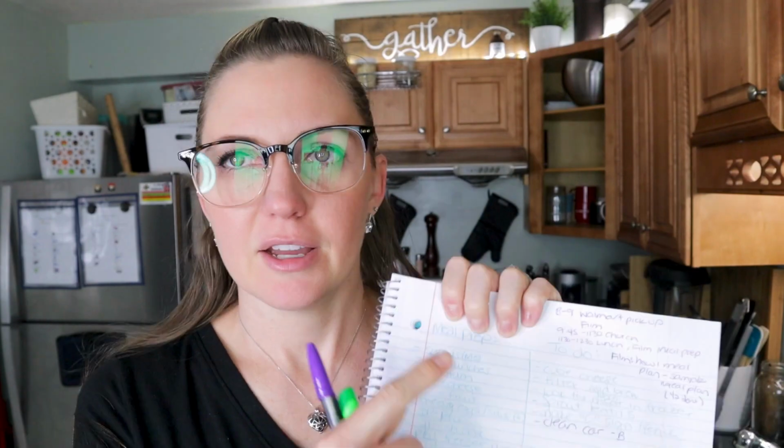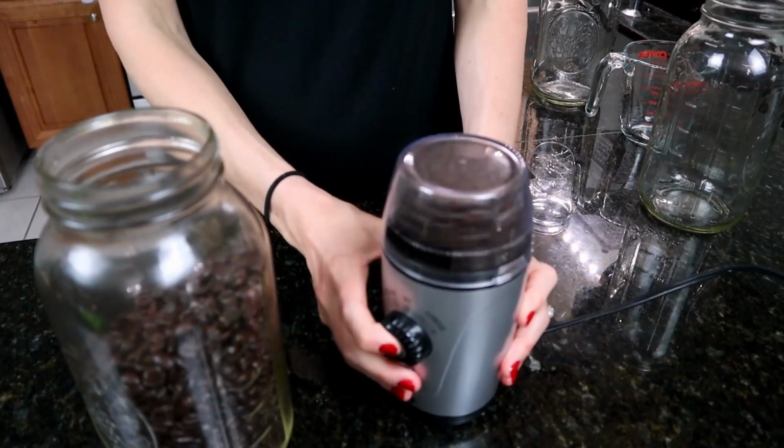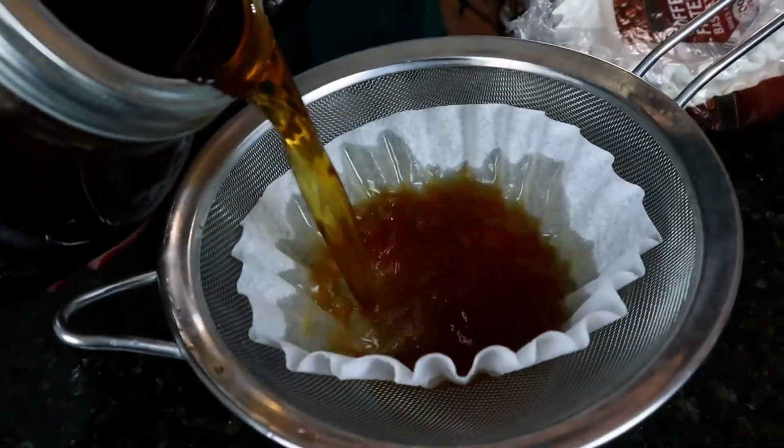Okay, looking at my handy dandy trusty notebook, I have written down things that I am gonna meal prep, like ideas, and then things I need to do to meal prep for that, like cube some cheese. I need to filter cold brew, because we're always making cold brew because we love our cold brew.